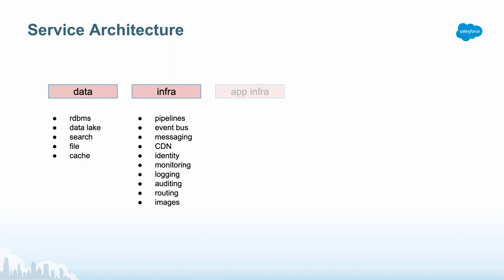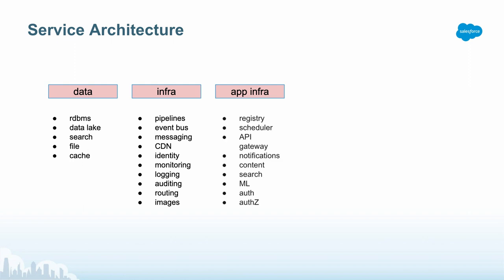The next level is app infrastructure. This is where we start to wrap the infrastructure piece with app-specific needs. So a registry, some way to track all of the microservices that we have in place and how they do their things and what they do. A scheduler for repeating jobs, an API gateway so we can control access into the system.